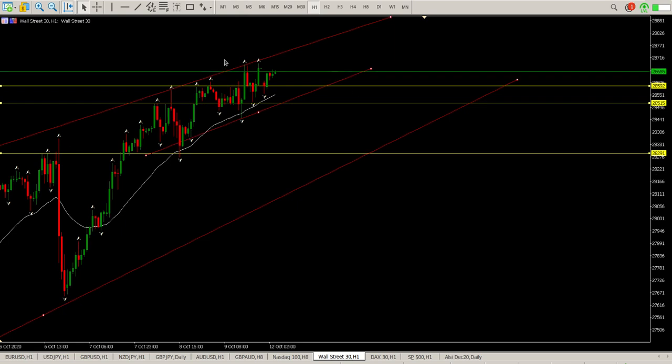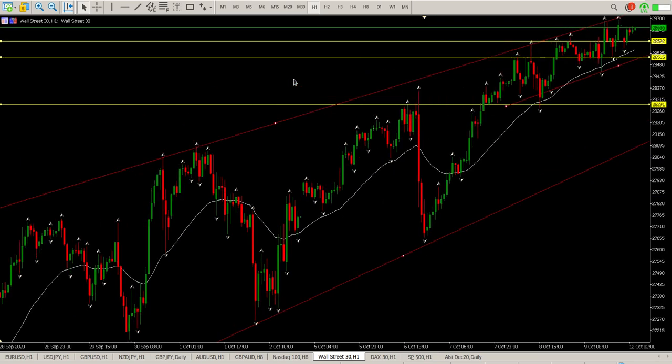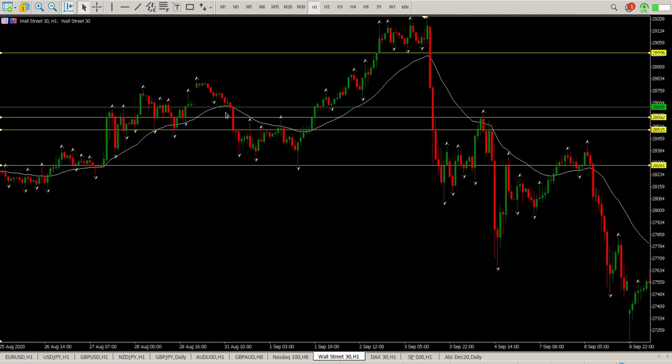Okay, so I'm looking to buy off support, and the first support level is 28,592. Second one is going to be 28,515 or 28,500, and a really good one for me would be a much deeper pullback into 28,291. Okay, so I'm still looking for longs, and if you look at where we are at the moment, we've got a little bit to get through before we can move up and target 28,996.